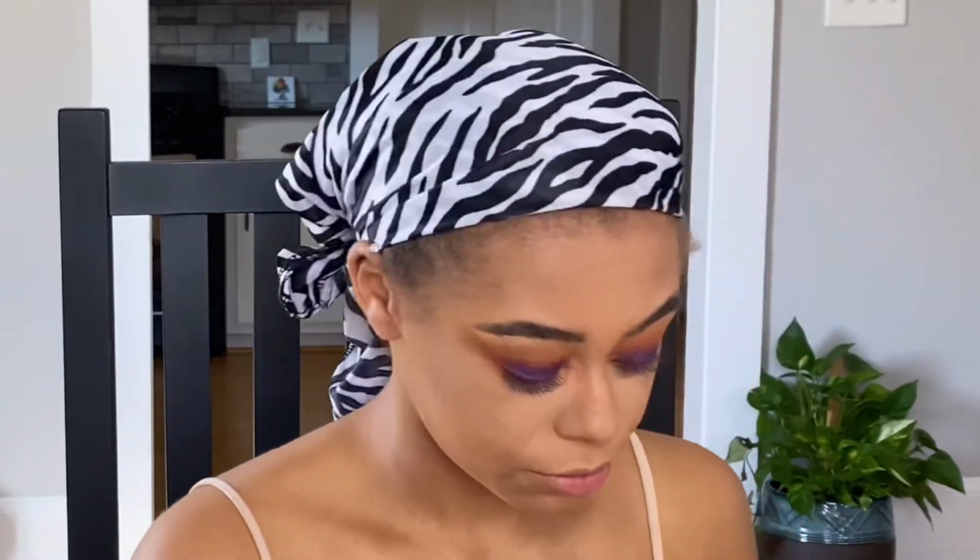While this brush was good, sometimes the best tools you have are the ones that God gave you. So I'm just going in with the same color Royalty, and I'm just using my finger to apply it because this brush just was not doing it justice. I needed more coverage and more shimmer.